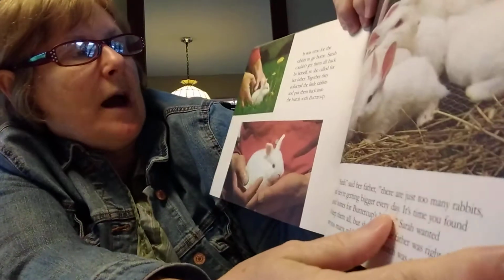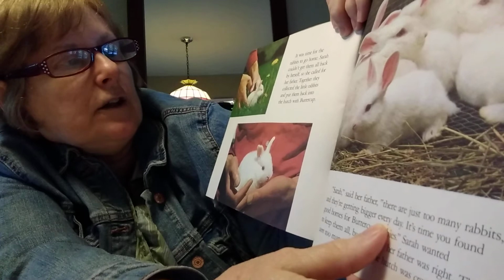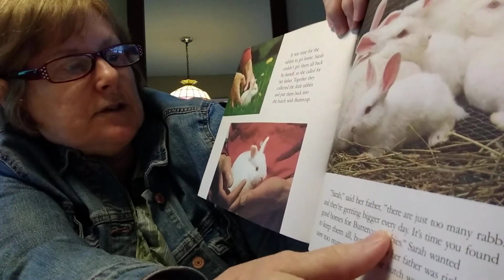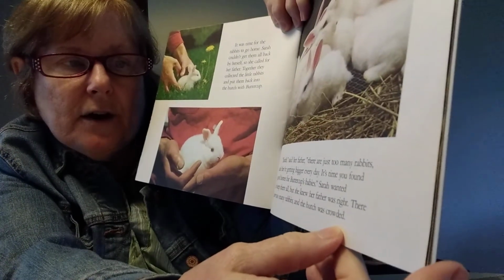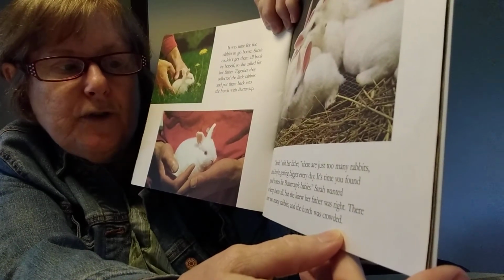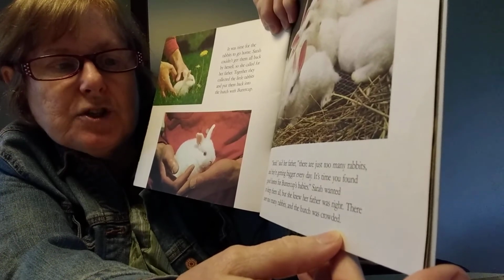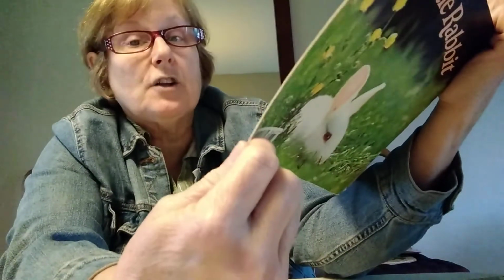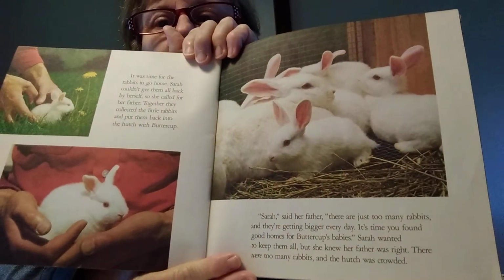It was time for the rabbits to go home. Sarah couldn't get them all back by herself, so she called for her father. Together they collected the little rabbits and put them back into the hutch with Buttercup. "Sarah," said her father, "there are just too many rabbits, and they're getting bigger every day. It's time you found good homes for Buttercup's babies." Sarah wanted to keep them all, but she knew her father was right. There were too many babies, and the hutch was crowded. Look at all those babies.